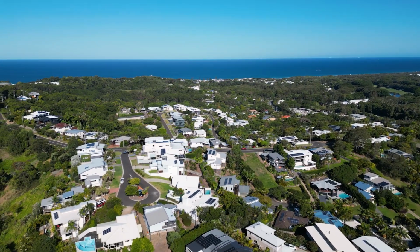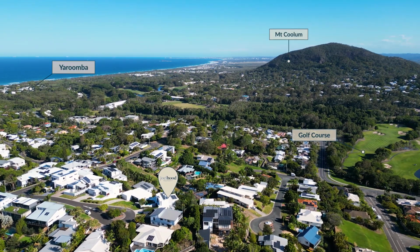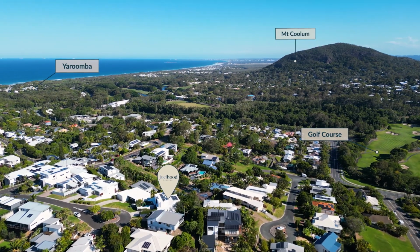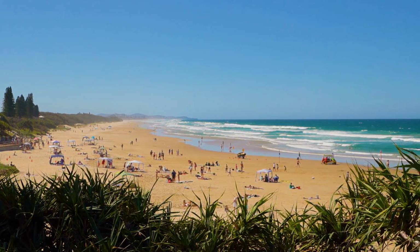The 360-degree views give you the perfect blend of ocean and hinterland. You're resting high to take in the ocean breezes, and as the home cantilevers out, it is also extremely private, which is a difficult combination to find in this area.